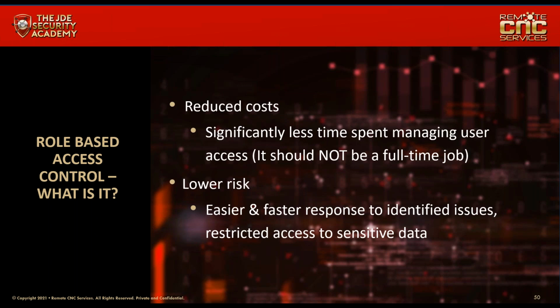It results in reduced costs as well. Significantly less time is spent managing user access. It should not be a full-time job for any company, regardless of the size, to have somebody full-time dedicated to doing nothing but security. It can be much, much easier. It's lower risk, easier and faster response to identified issues, be able to restrict access to sensitive data, or if somebody's out and you need to be able to get that truck off the dock with a product, you can grant that access as needed very quickly as well.